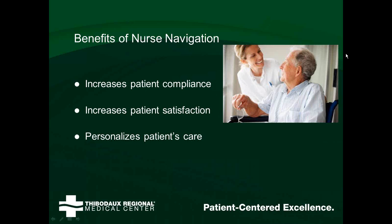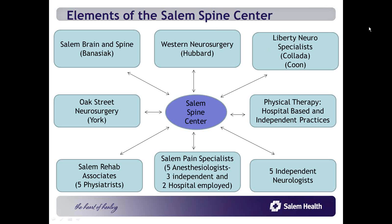I'm looking forward to hearing your perspective on this topic. So if you like, please tell us how it works in Salem. Okay, well, thank you. I know there may be several callers that already have a spine center established, so I'm just going to review a little bit about what we do here at Salem.